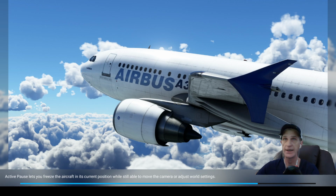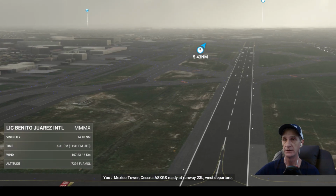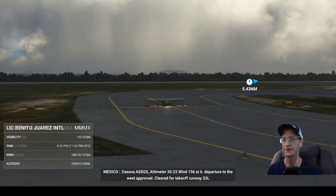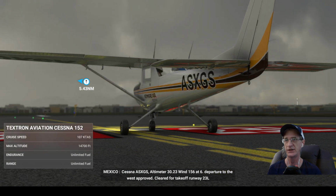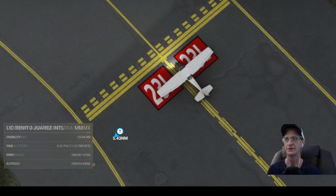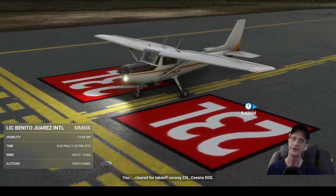Got the IR track going. Should be able to look around. I think I'll need my glasses. Sierra, X-ray Golf Sierra, ready at runway 23, left west departure. You hear the barometer reading? Cessna Alpha Sierra X-ray Golf Sierra altimeter 30.23. Cleared for takeoff runway 23 left, Cessna X-ray Golf Sierra.